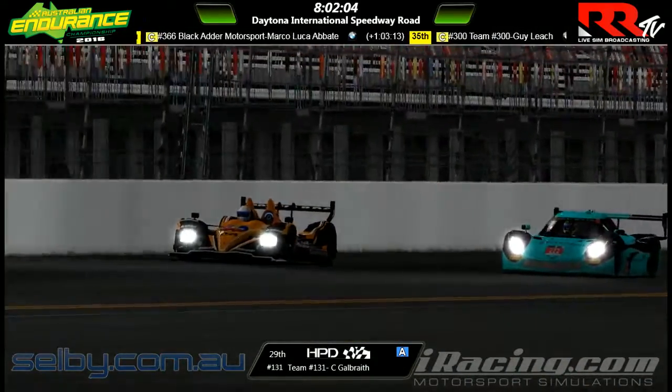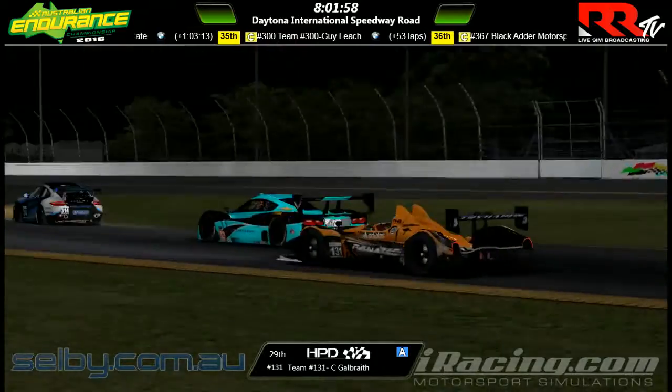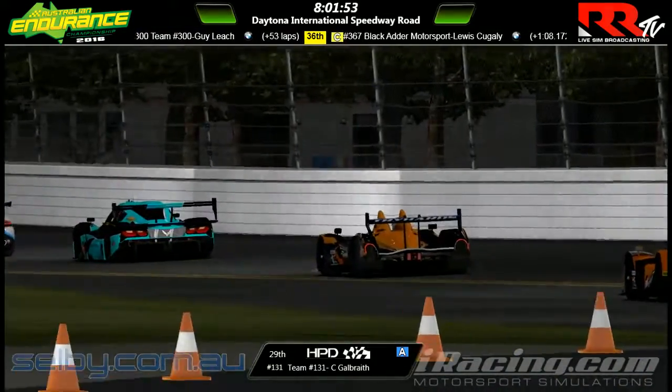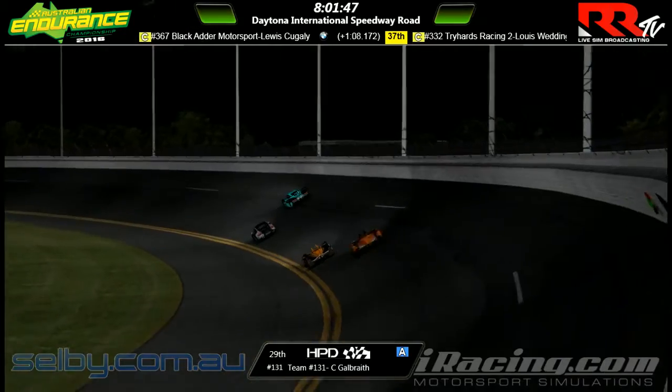They've got no fast repairs and they're 5 seconds down on power. Our other Class A car, 132, HPD2, our Young Guns team. They're in 27th overall, 13th in class. And they're the guys, I don't know if Brett told you earlier, they had the wrong setup loaded, so they've had a few issues.